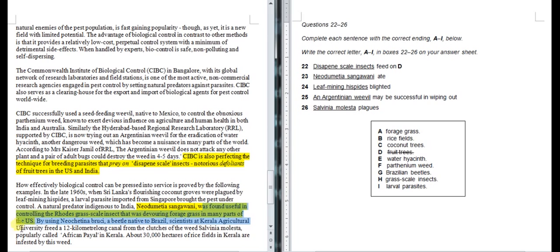Was found useful in controlling the Rhodes grass scale insect. Controlling, does that mean eating? I'm not sure. The insect was devouring forage grass. Okay, we see forage grass. This is the distractor here. We see devouring. We might recognize that as eating. Eating forage grass. Ah, it must be forage grass. No, read it carefully. The insect that was devouring forage grass. This thing actually is controlling the Rhodes grass scale insect. So the verb controlling does not directly mean eat, but we can imply that they controlled this insect, probably by eating it. We notice that it's a predator. That means it hunts for things that it eats. So the answer here is the Rhodes grass scale insect.